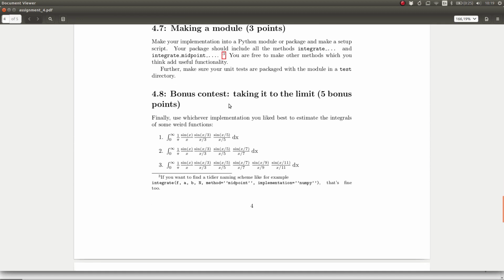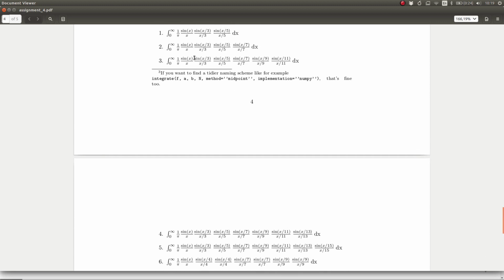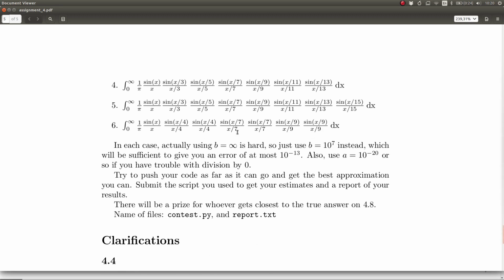And there's also bonus points. If you feel like you want to earn some extra points, you can do this exercise, the last one. And there will be also a contest. We will hand out fairly long, seemingly complex equations, and you will have to compute their integrals. Whoever can do that the most accurately will win a prize. So if you're up for a challenge, go ahead.